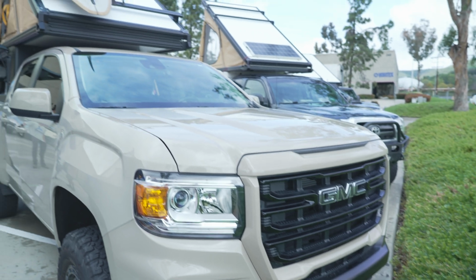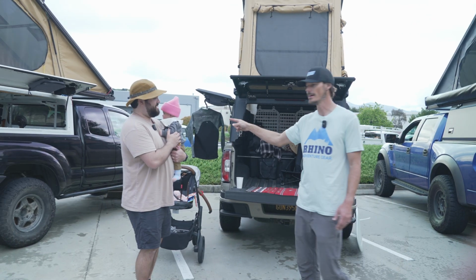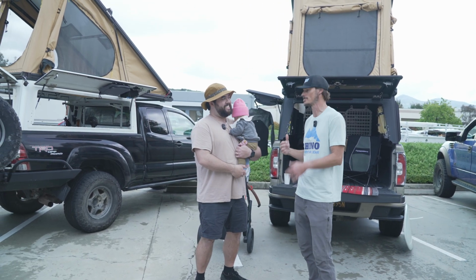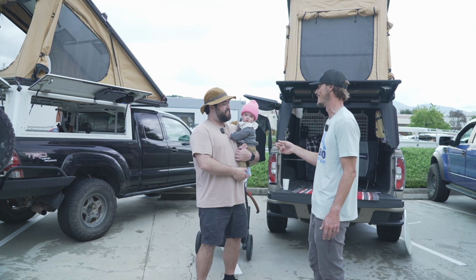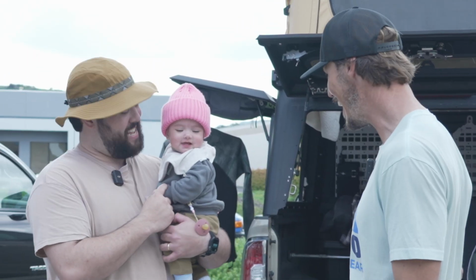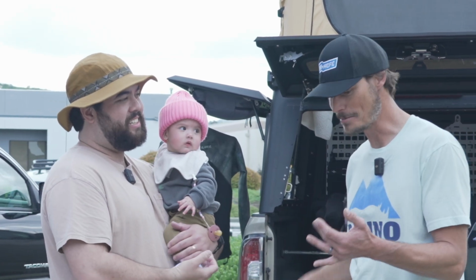Man. Yeah, cheers. All right, so I got the owner of this GMC truck. She's wearing the pink hat. Brought her sidekick Matt. Matt's going to talk to us about the truck, but we know that's really her truck, right? I mean, she would love to tell you about it, but she can't talk yet. So she's working on it though. Working on it.